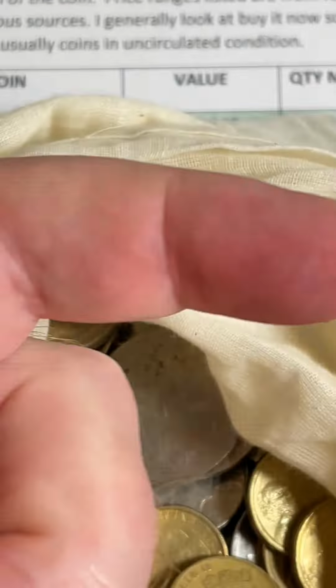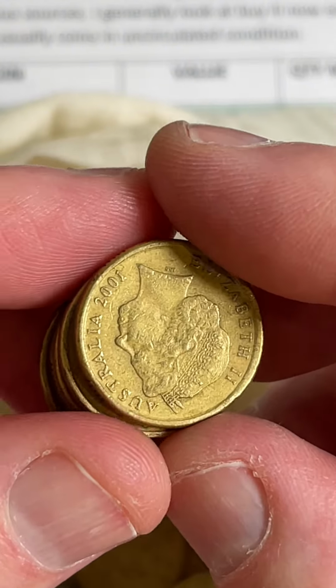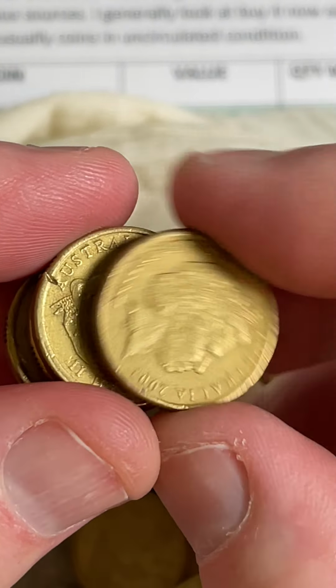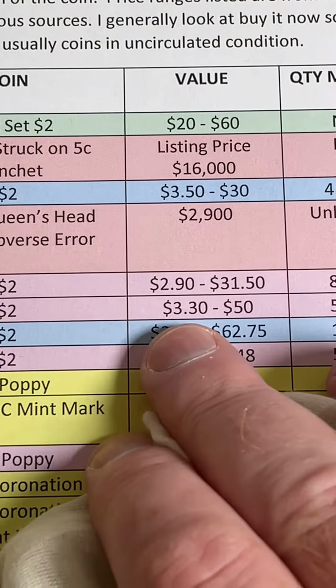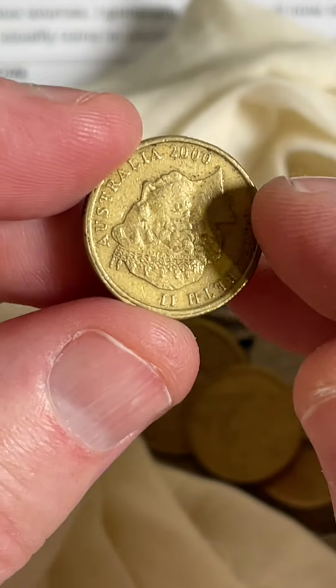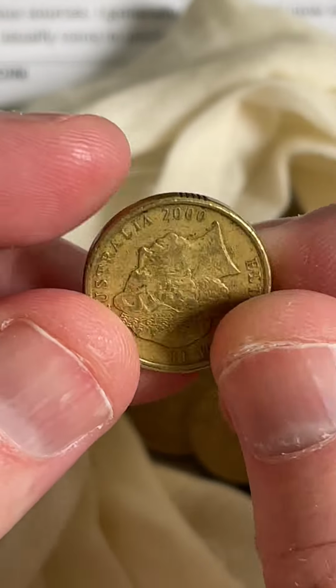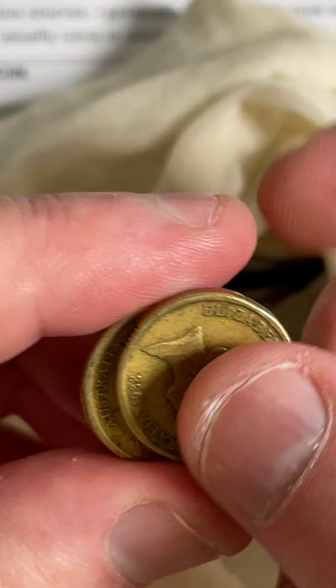The year 2000 coins are a low mintage date, so they are worth probably holding on to if they're in slightly good condition to very good condition. There we go, year 2000 coins. So what do we got price-wise on these? Just move the bag. What do we got? $3.30 to $50, I'm thinking. But yeah, in perfect condition, up to $50 on these particular coins. But this one is quite worn, so the low end of the range on that one.